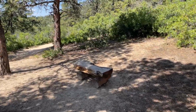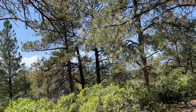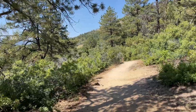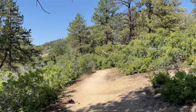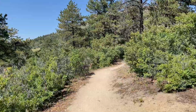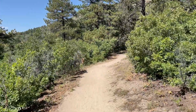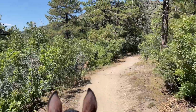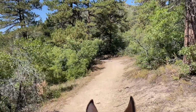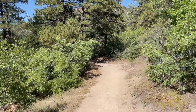Hey, another picnic place. Check that out. Isn't that cool? This is super cool. When we did Spruce Mountain, this kind of reminds me of that, just because the trail is so wide. It's like you could drive a vehicle on this, it seems like.